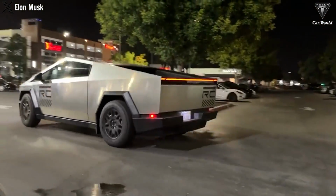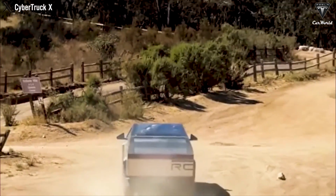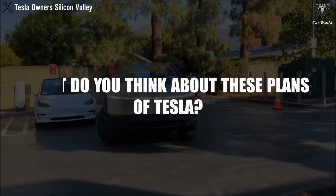That's all the latest news from Tesla before the massive debate while waiting for impressive changes in the models. What do you think about these plans of Tesla?